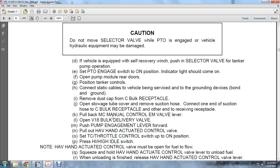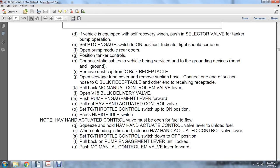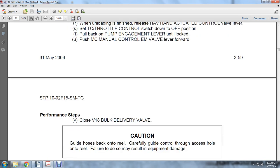When the unloading of the fuel load is finished, release the HAV hand actuated control valve lever. Set the TC throttle control switch down in the off position. Pull back the pump engagement lever until locked. Push the MC manual control EM valve lever forward. Close the V8 bulk delivery valve.